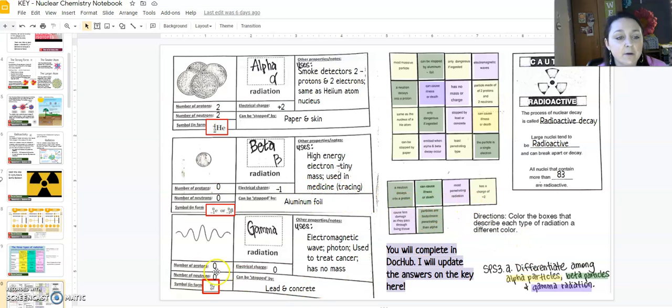And lastly, gamma. Remember, gamma is our high energy photon. We can use this to treat cancer. So when you hear cancer patients going through radiation, they use gamma rays. So gamma has no charge. It's the most penetrating form. You need lead or concrete to stop it. Can cause less damage as it passes through living tissue. This is why we can use it in human bodies.